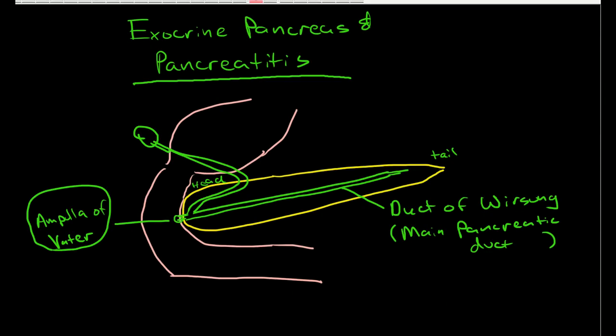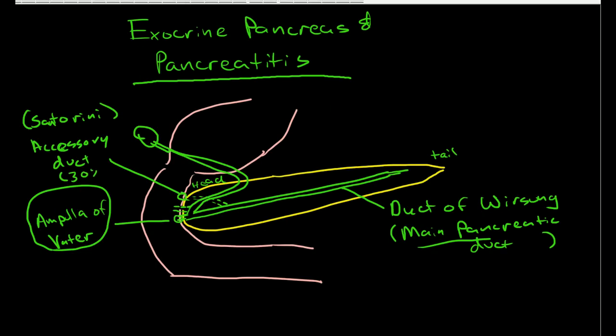However, there are a number of people that have the bile duct draining separately, right next to the main pancreatic duct, or the duct of Wirsung. So there are variations here, and also about a third of individuals have a second drainage duct called the accessory duct, or the accessory pancreatic duct, and the formal name for this is the duct of Santorini. I believe it's about 30% of people have this accessory duct. And it's nice if you have one, because you're less likely to get gallstone pancreatitis if you do, because you've got a secondary way of draining your pancreas.